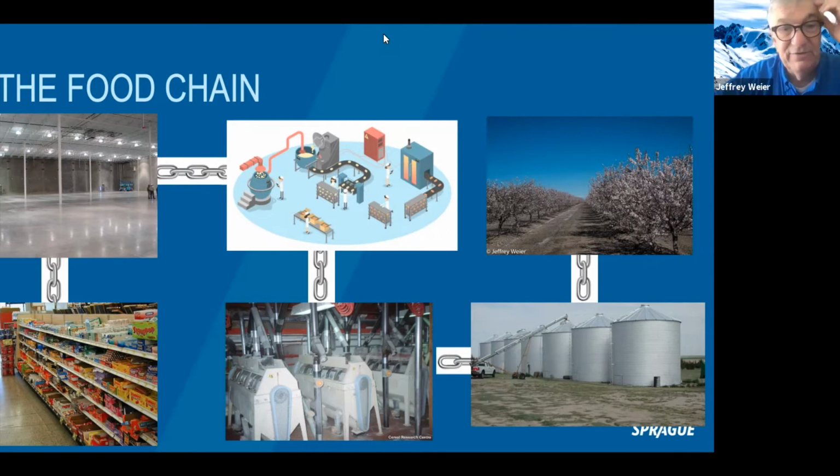I'm going to examine the food chain, because really there's a procession of insects in some cases from different stages of the food chain. So the food chain I've illustrated here starts out in the field, and I illustrate that with a nice almond orchard in bloom. These are beautiful things to happen. Almonds are a crop that can be infested by stored product pests at various stages. And also, you could think of a wheat field or a corn field or any number of places where the products are produced. Once these products are produced, they're harvested, they're put into storage in some cases.